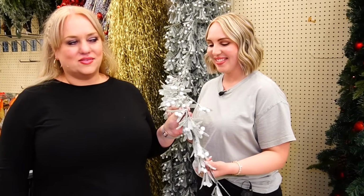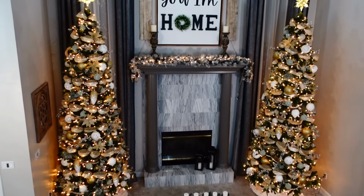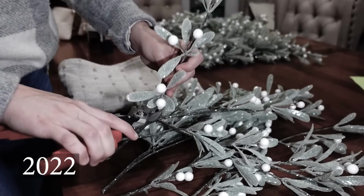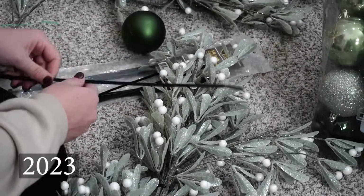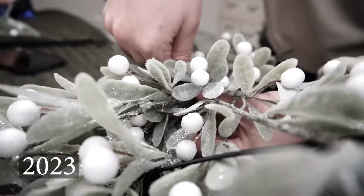This is something I have a soft spot for. I love this. Two years ago, we did this amazing tree, my front two trees, with these. This is the color. And when I look at this, I see something very different. I see us cutting them apart the first year, and last year, I zip tied them all back together because I needed them to be back in garland form.